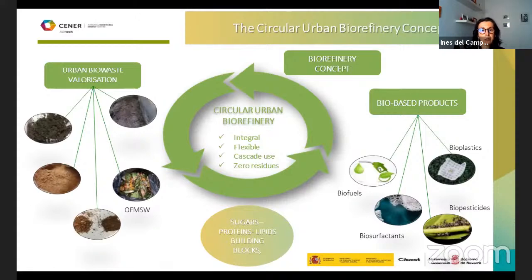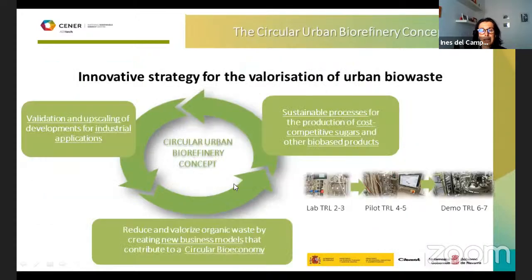So the idea is to try to fractionate these materials in order to separate the different components, the sugars, the lipids, the proteins, and to get some valuable components from them in order to obtain different types of products, like biofuels, bioplastics, biopesticides, biosurfactants, and other components. We can work from lab to demo scale, passing through a pilot scale, and the idea is to develop sustainable processes for the production of these valuable components.